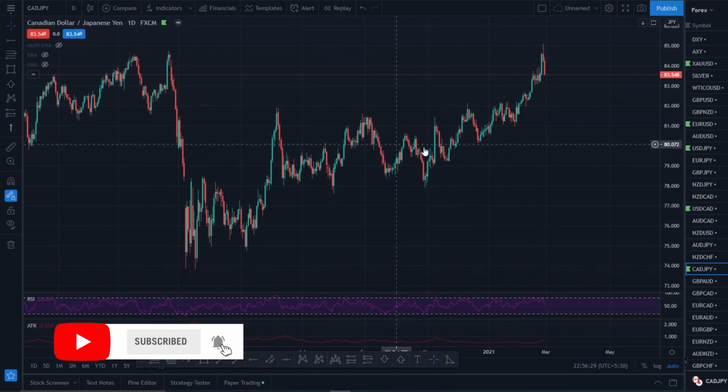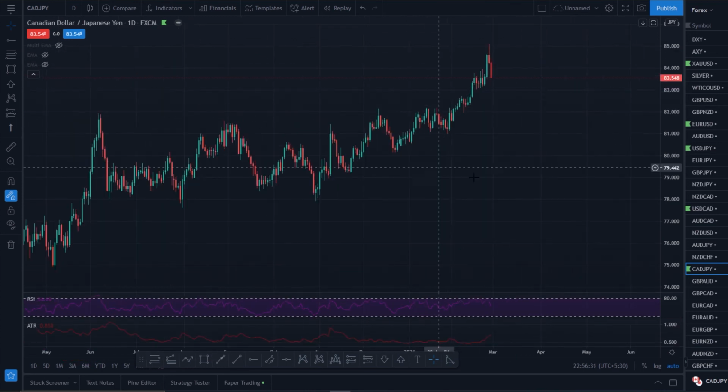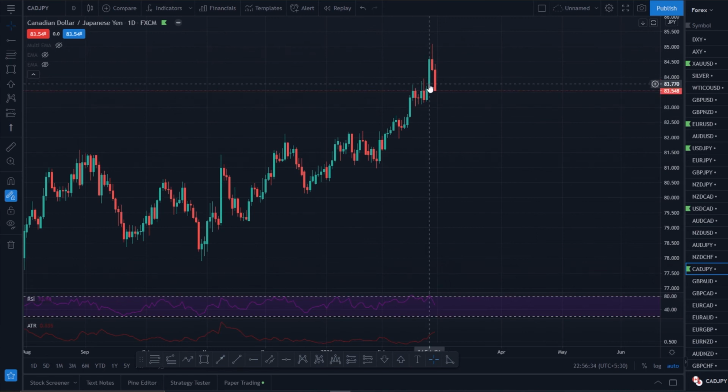Alright, right now I'm on the dollar Canada chart, and dollar Canada has been going in a strong uptrend, and right now it looks like a breakout and pullback. So basically this was the consolidation which it was doing, and the market did reach that consolidation stage.